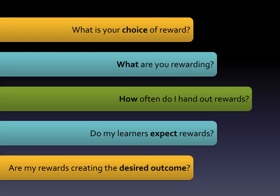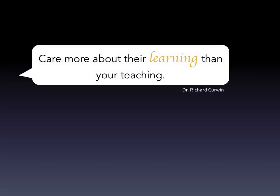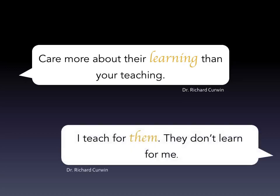So before we end this unit, I want to leave you with two sayings, both by Dr. Richard Kerwin. The first one says, you need to care more about their learning than your teaching. So often we're so centered on how we teach and what we are doing, and once the lesson's done, we're so chuffed with our lesson and how we've prepared it and how it was executed, but we haven't really focused on the learning. What is happening on the other side of the table? How much has that learner taken in? Have they understood it? Did they like the style of the lesson? You should really care more about your learners' learning in the classroom than your teaching. And lastly, you need to remember that I teach for them. They don't learn for me.